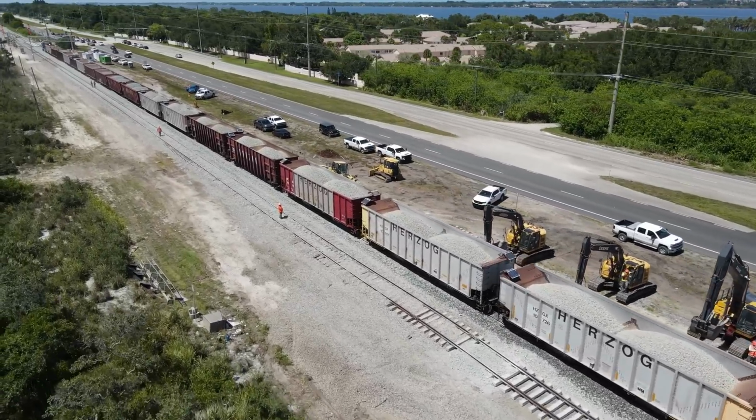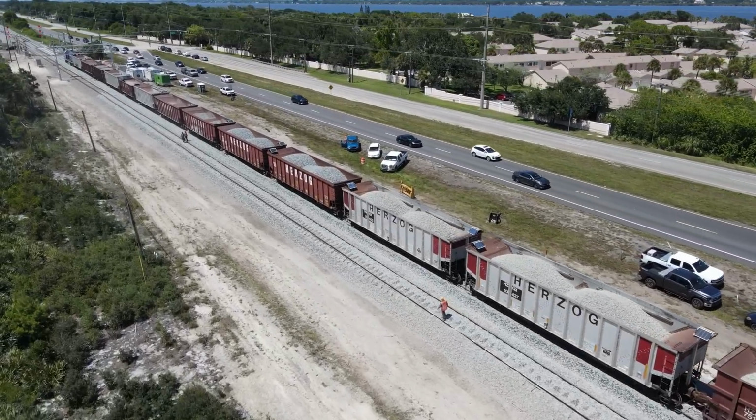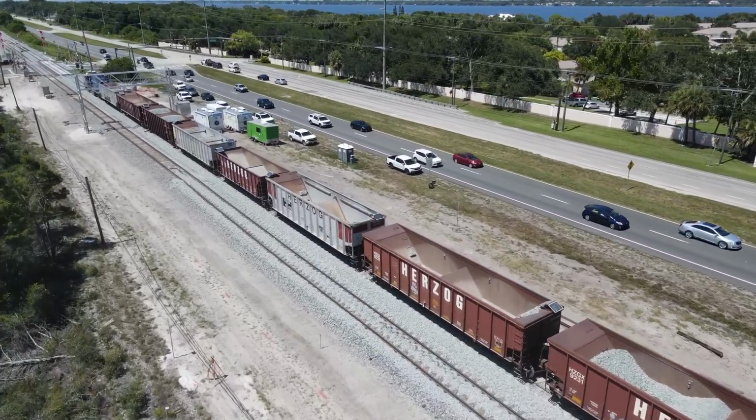Generally speaking, AFW1 works north of Fort Pierce, while AFW2 works south. The majority of the ballast used on the project is brought in from granite mines in Georgia.